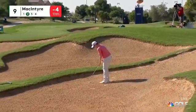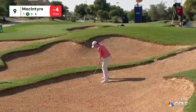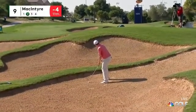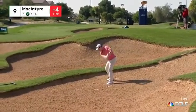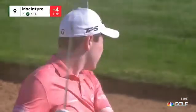Terracotta looking sand this week. It's quite fluffy, so to get a perfect fairway bunker lie is not that easy. So we struggled earlier on at the third. So really got to pick it clean. Lost it. It's got snow on it.